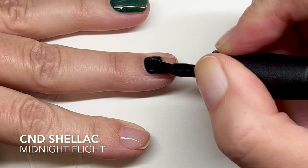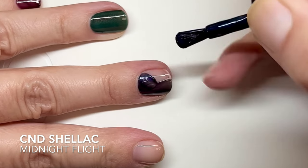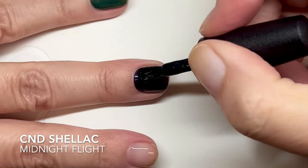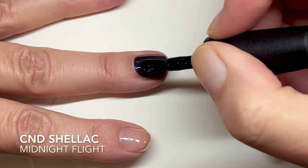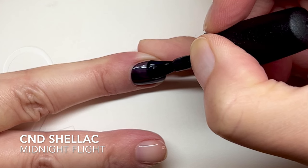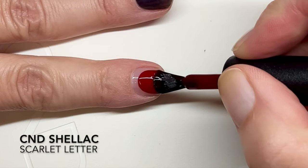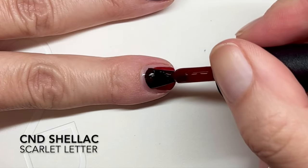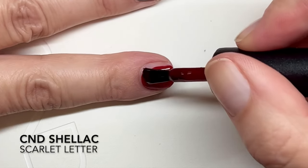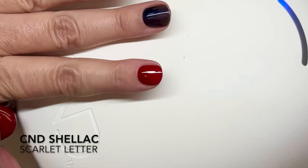not a true color. It's kind of sheer. The first coat. Scarlet Letter. Okay, this is flawless, fantastic. Wow, beautiful. And Frostbite.